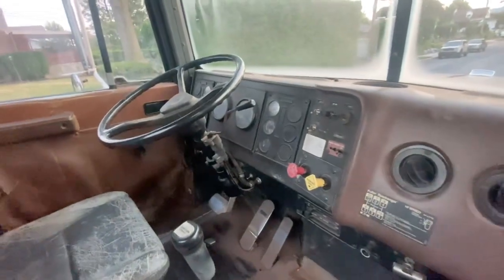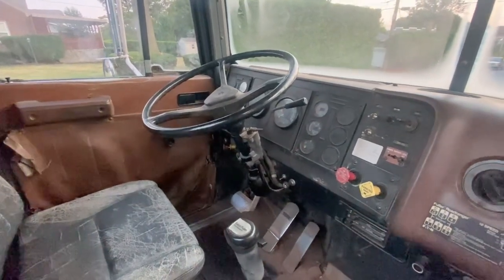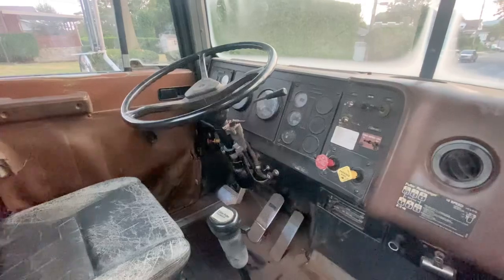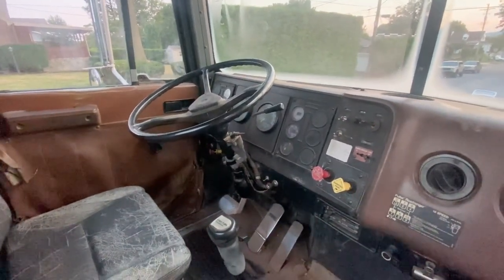I don't believe any of the lights work yet, like the headlights or the turn signals. I've got to look at all the fuses and all that stuff pulled apart and see what's going on there. But like I said, she drives really nicely and doesn't have any problems at all.